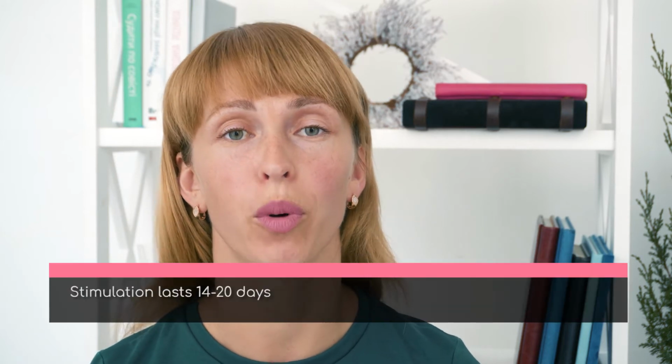A potential mom will take hormonal drugs that will help get mature cells for fertilization. Stimulation lasts 14 to 20 days. It is better to spend this time in Kiev under the supervision of our doctors. After 2 to 3 weeks, doctors collect eggs. After the puncture, they fertilize them with the sperm of a potential dad. 1, 2, or 3 very healthy embryos are transferred to a surrogate mother.